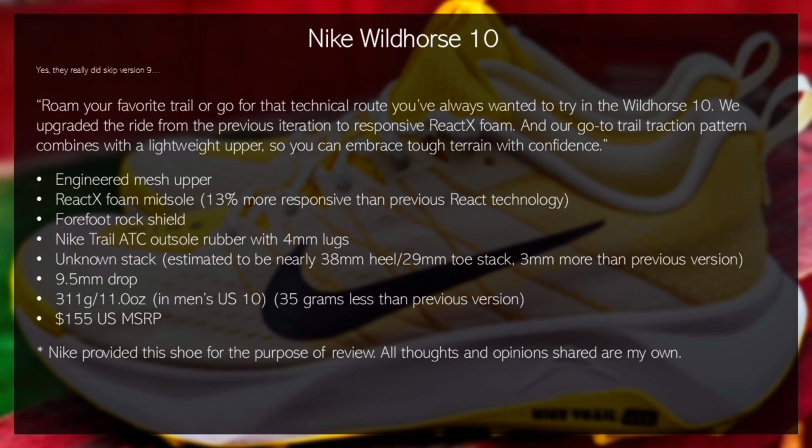Nike states, roam your favorite trail or go for that technical route you've always wanted to try in the Wildhorse 10. We upgraded the ride from the previous iteration to responsive ReactX foam, and our go-to trail traction pattern combines with a lightweight upper so you can embrace tough terrain with confidence.